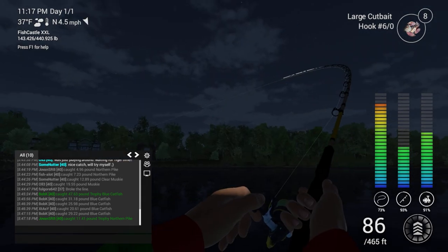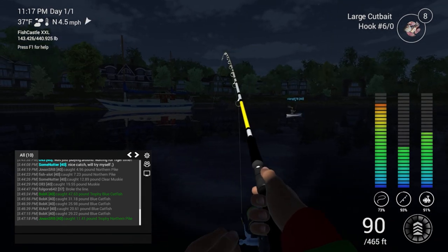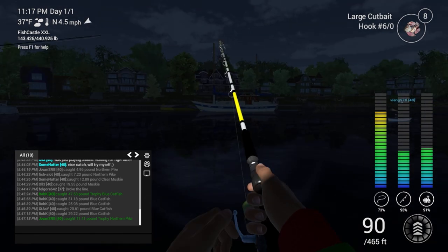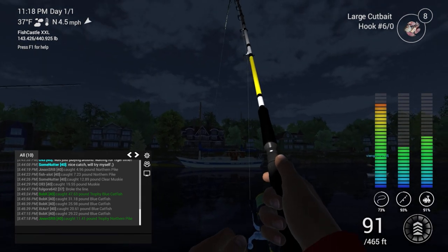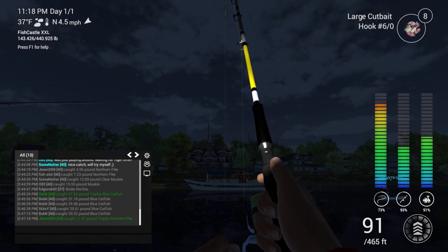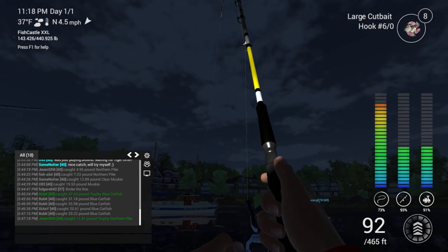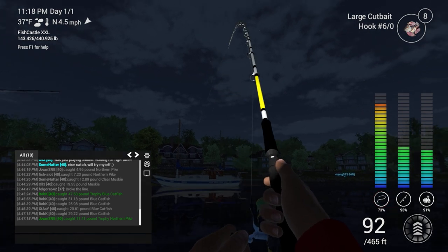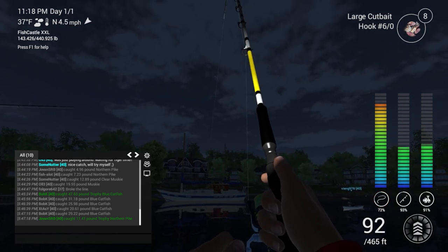I want to try and see if I can bully it a bit, because we're going to try and tire this fish out. This is a fishing simulator, right? These fish are supposed to get tired and eventually come in. But as you can see, this thing has not shown any signs of wanting to come in. Oh, yeah. If I could put a little bit more pressure on it. I don't want to risk losing this. So this is as high as we can go.